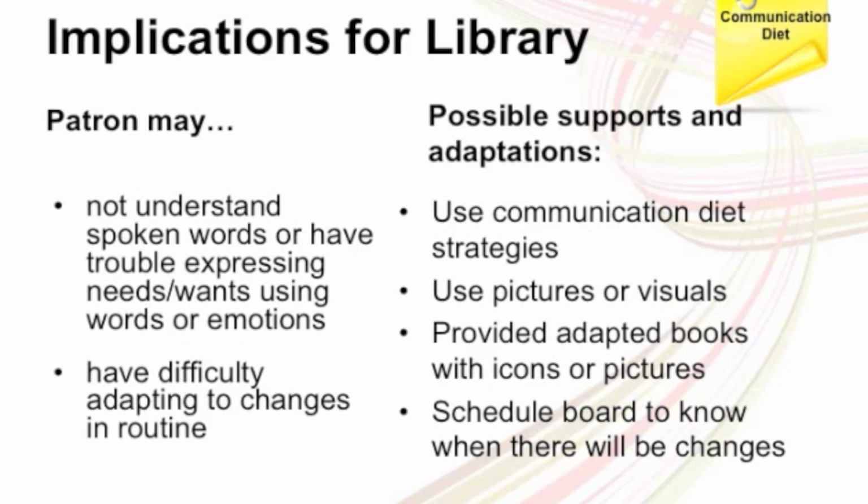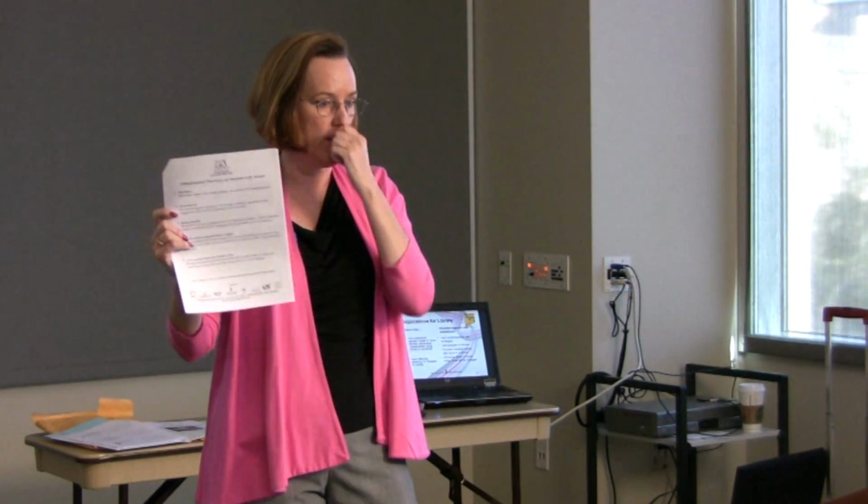So here's some more about implications for the library. If you look in your packet, it's on the right hand side after the very first page, the pledge. It's called Communication Diet Steps for Students with Autism. And Jennifer, this might be something that will help you also.